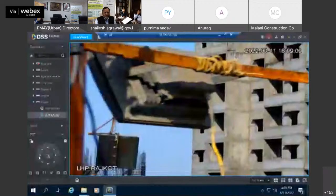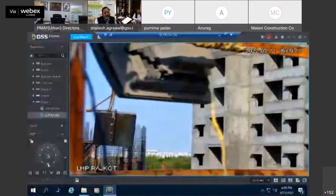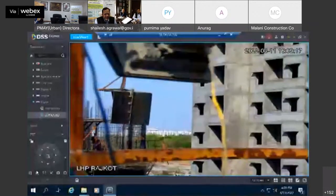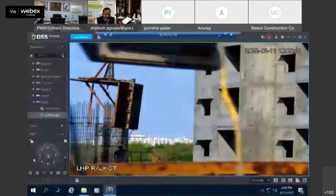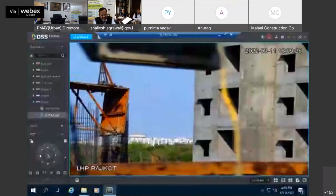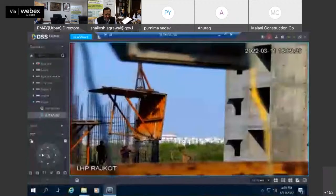Now you can see they are lowering it down, and now they are taking it slowly because they are reaching this level. Here it will be guided by supervisors and laborers, and they have put some strings there. Through those strings they will pull it and lower it down.